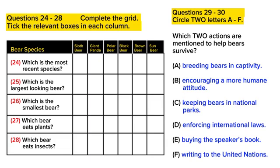In the second part of the interview, Alison talks more about the situation of bears today. Look at questions 24 to 30. Now listen carefully and answer questions 24 to 30.